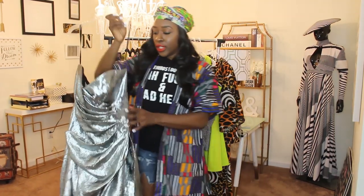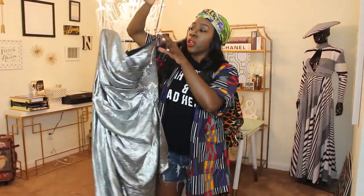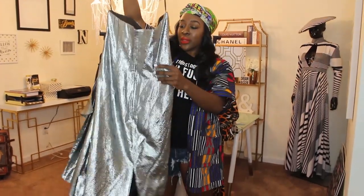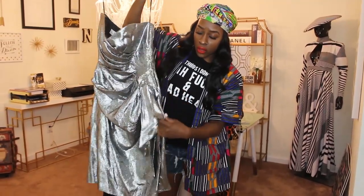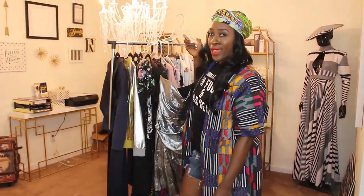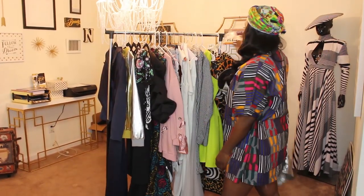All right. This metallic goodness. How could you not love this dress? I'm just waiting for somewhere to wear it to because it is everything. It's metallic silver. It's got this ruching detail, some beading right here. It's just gorgeous. Somebody invite me somewhere so I can wear this. With some Nikes because I want to be gone. No, I'm not really going to do that.